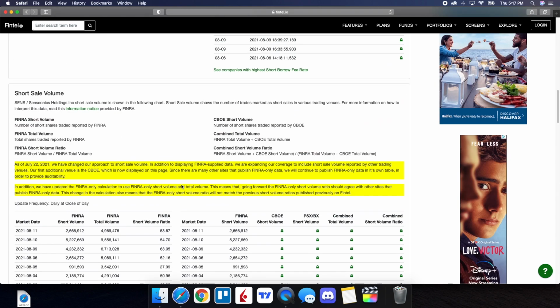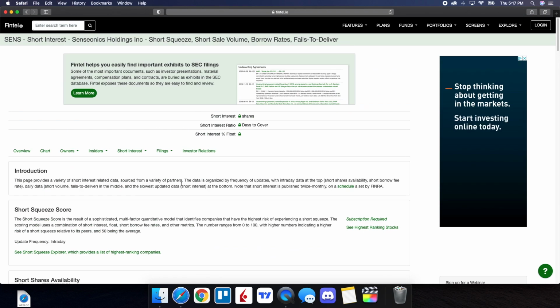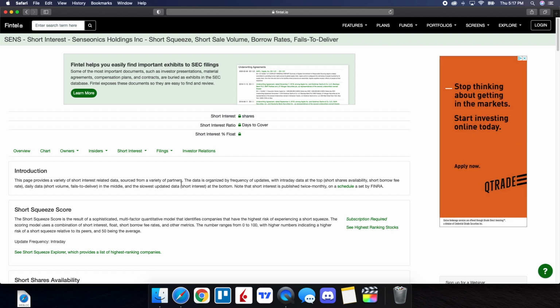54.70. So it went down a little bit, but one thing this does tell us is that Senseonics does have short squeeze potential. And I do know for a fact, if we end up having that FDA approval come through, it will bring a lot of momentum and a lot of volume into the stock, as well as a lot of FOMO. So we can look forward to seeing a nice move to the upside, and having this high short interest does bode well. But another thing we also can't forget about, institutions are loading up on shares.